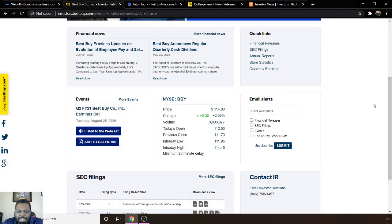So going into some background information on them, in this top financial news report, it says Best Buy provides updates on evolution of employee pay and salary. They increase starting hourly wage to $15 on August 2nd. Quarter to date sales up approximately 2.5% compared to last year's sales at approximately 15%. So, pretty good metric as far as that's concerned. They're upping the amount of money that you'll make, so the hourly wage is going up. Also, it says that they're announcing the regular quarterly cash dividend to be 55 cents per share.